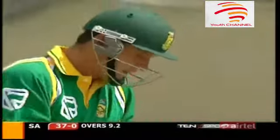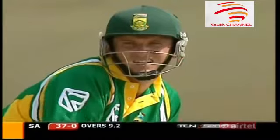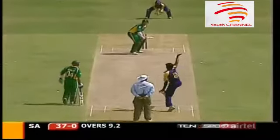Smith certainly looked to launch that one through the covers. So an indication of his intent also.